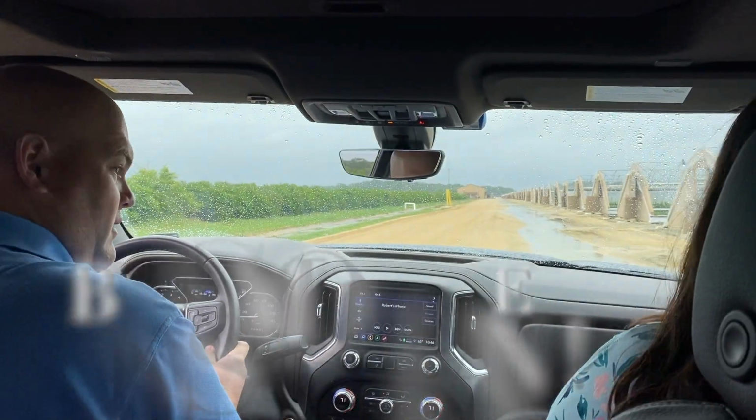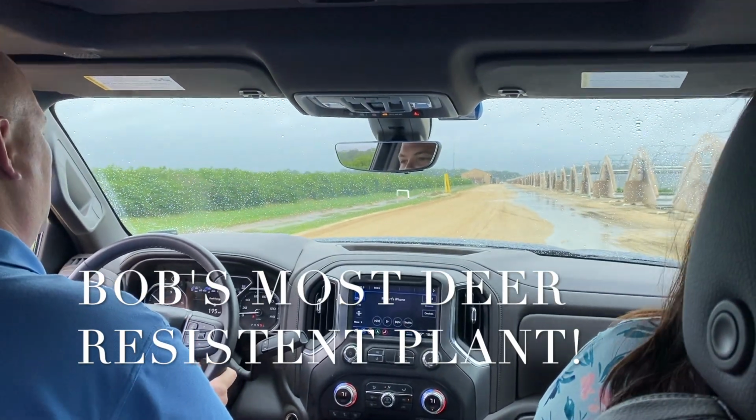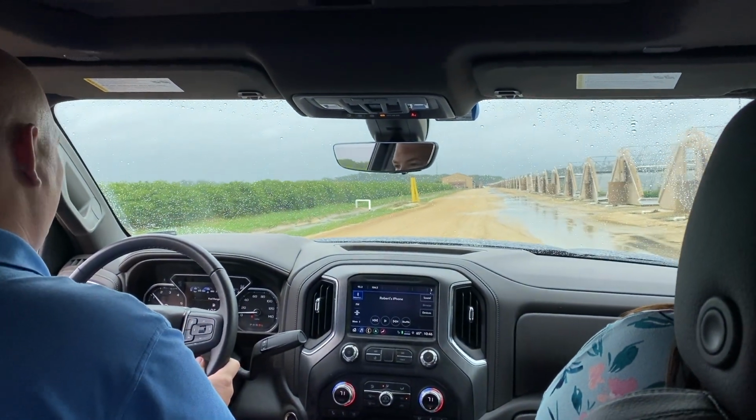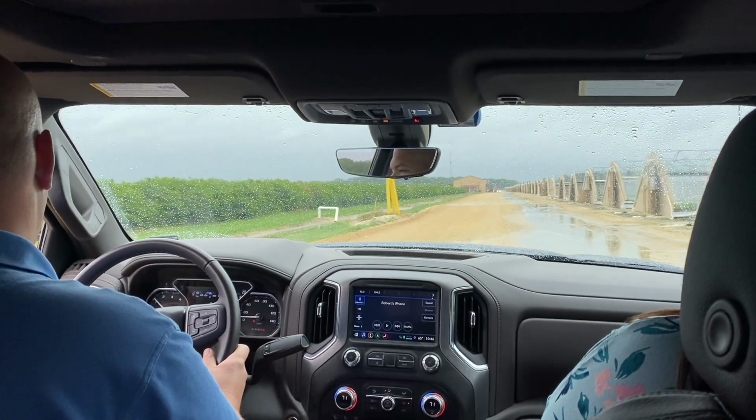I live near both woods and a state park, so deer is definitely an issue, and deer will not touch a flowering onion. Will not. I've seen them eat everything else in the bed and leave those alone. So they obviously don't like it.